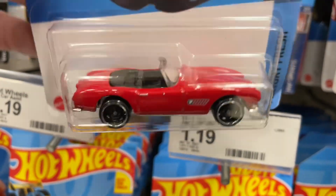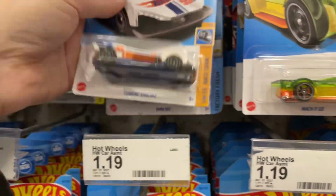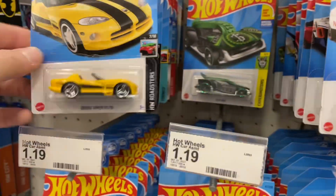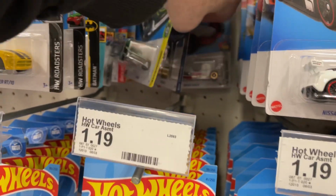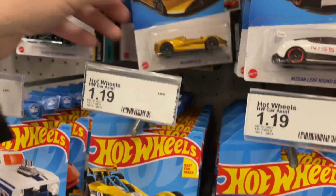That's nice, the BMW. That's pretty nice. Oh, the Nissan, that's nice. A Viper, that's pretty cool. So this one's cool. Nissan, the Viper. Those are pretty cool.